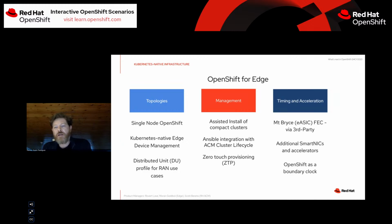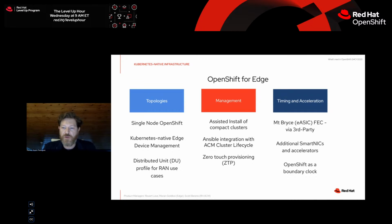And then timing and acceleration, again, these are use cases related to telco customers, right? Specific for workloads that work with real time, that work with SmartNICs, hardware accelerators, etc. This is the line of work at the edge for OpenShift we're working on. And with that, let's move to the next slide.